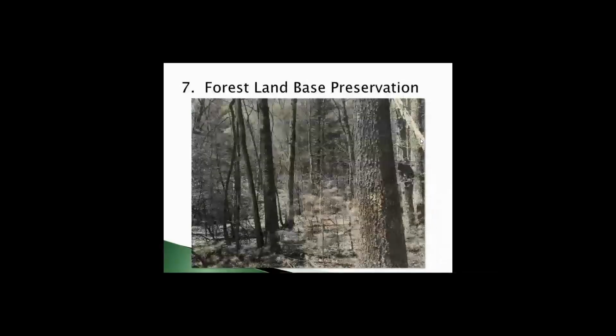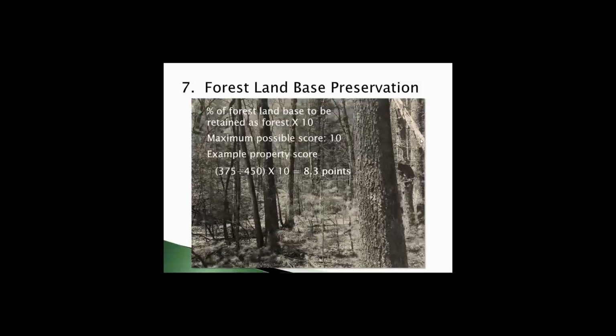The 7th criteria assigns points to projects where the landowner is willing to preserve a large proportion of their property in forests, and that can be working or managed forests, of course. So it is the percentage of the forest land base on the property that will be retained as forest times 10, with a maximum score of 10. In the particular example case, the project said that they would retain 375 acres of forest of the 450 acres of forest on the property. So it's that proportion times 10 for a score of 8.3.